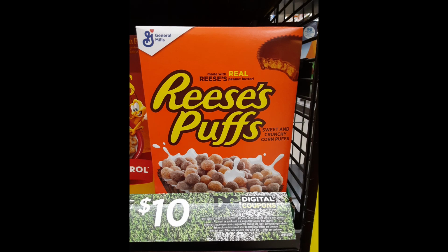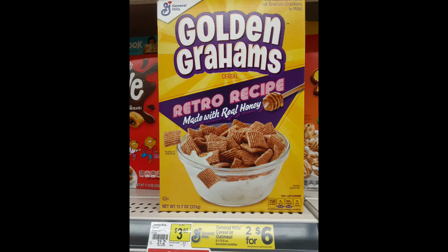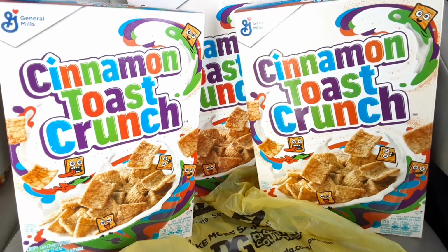So we have the Cinnamon Toast Crunch, the Reese's Puff cereals, and the Golden Graham cereal. But again, I'm sure that there are others included in this sale. Again, it's just very important that you all scan each cereal that you want to pick up and make sure that that 2 for $5 sale shows up underneath each cereal.